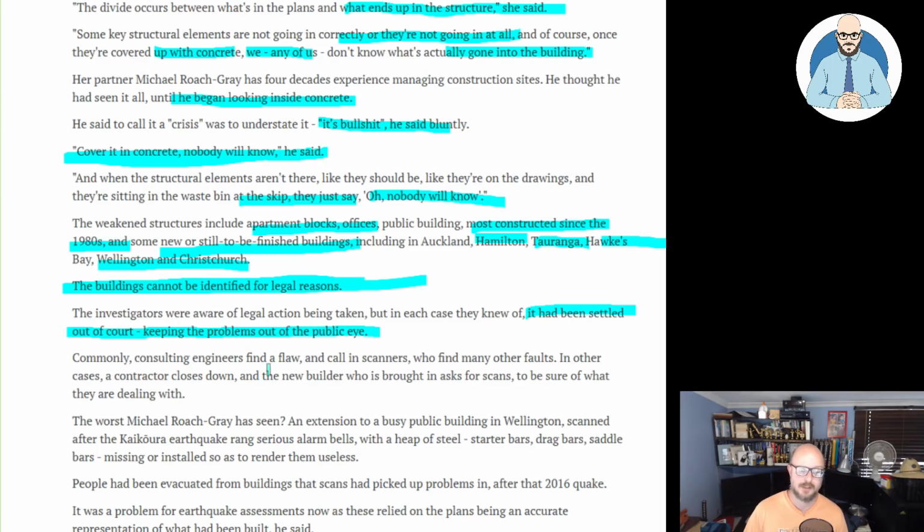Commonly, consulting engineers find a flaw and call in scanners, who may find many other faults. In other cases, a contractor closes down, and the new builder who is brought in asks for scans to be sure of what they're dealing with. Yeah, that's when you inherit someone else's mess.